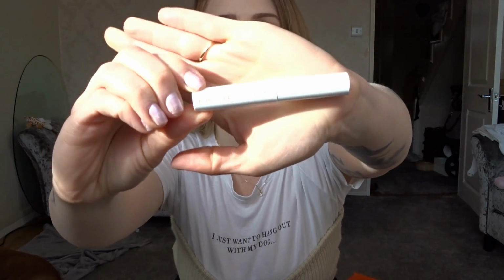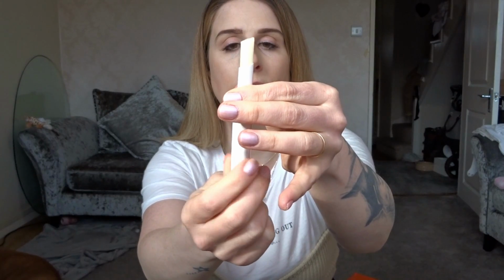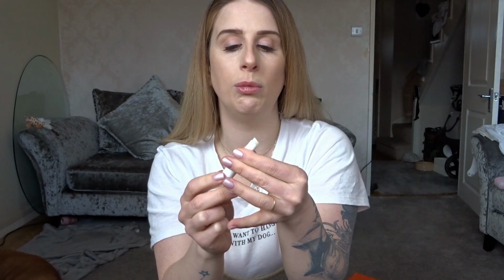So here we have the Project Lip Balm here. So this is how the balm looks. I'm not going to use it with it all pushed out like that, so I'm just going to open it just a little bit, or push it up a little bit, and then apply it to my lips. So that again feels so moisturising. It's starting to tingle ever so slightly.